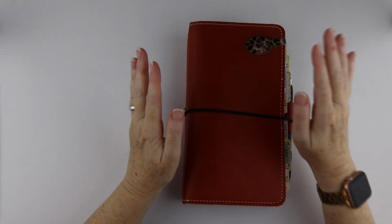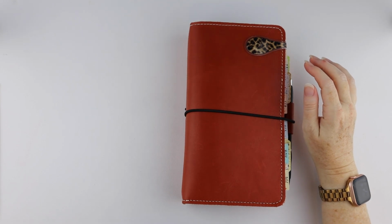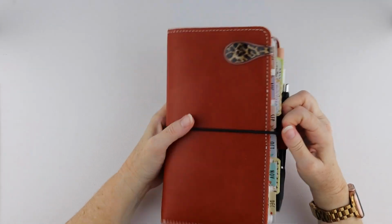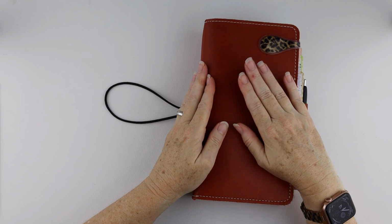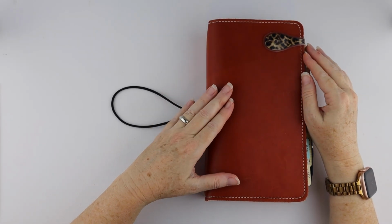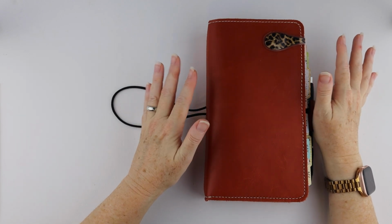Anyway, so on to the things that I am using more planning wise rather than just reflecting. So I kind of have things divided up, planning versus reflecting. So this I have a new cover for, I think it's Gabriella. It's a new color that was just released by Planner Perfect. It's kind of a nice burnt orange color, which is ironic.